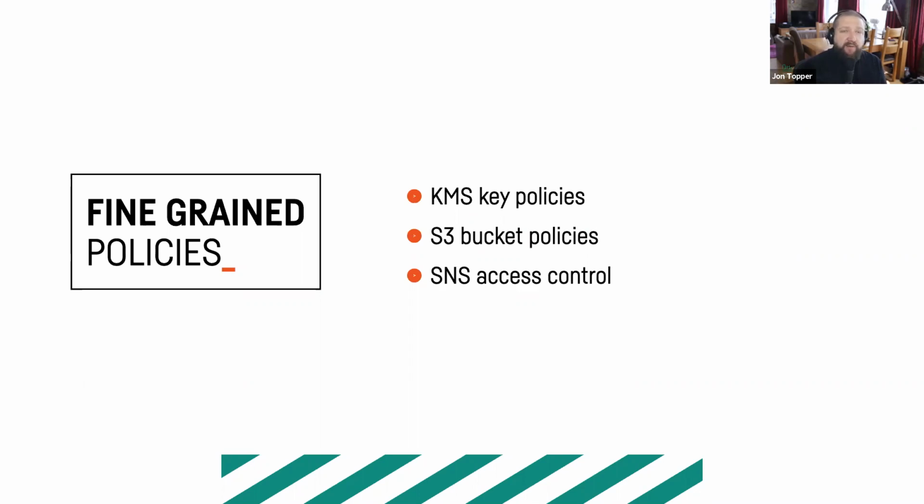S3 is probably the most commonly used example of fine-grained policies, which allows you to put access control on specific bucket paths or particular keys. And SNS has some fine-grained policies as well. If you're using any of these services, it's worth going to have a look at the policies that they provide and being critical about whether or not you have a least privileged position on those as well as everywhere else. In all of the service documentation on AWS, there is a section on IAM to cover how you control access to it. It isn't always just the API calls. Sometimes it is these fine-grained policies as well. So worth looking into in that detail.